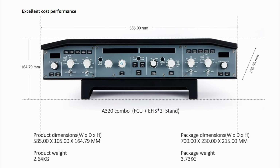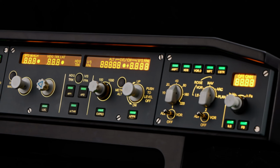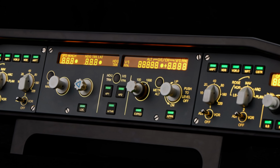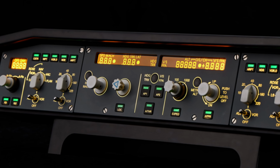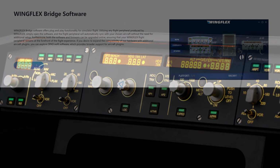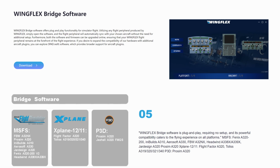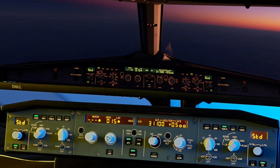They say the unit features custom-built colours and fonts to match the real-world counterpart, and the product is offered with a 1-year warranty, according to their website. The product offers compatibility with Microsoft Flight Simulator, X-Plane, both 11 and 12, and the latest version of Prepar3D, and similar to what WinWing was offering, offers bridging software for auto-synchronization. For X-Plane, Flight Factor and Toliss are once again included, and a fairly expansive range for Microsoft Flight Simulator, including the JARDesign 320 and Headwind product.